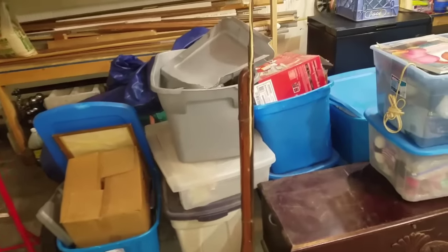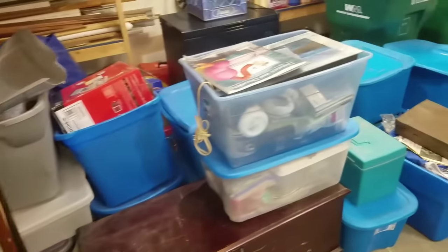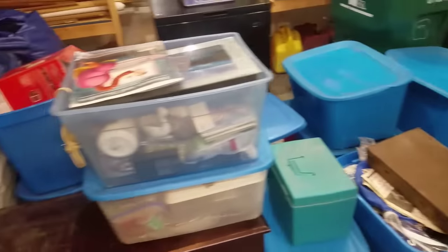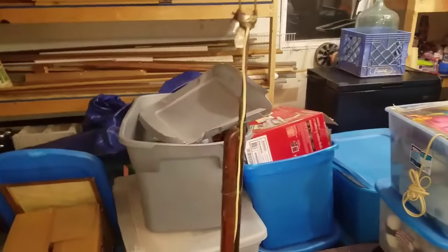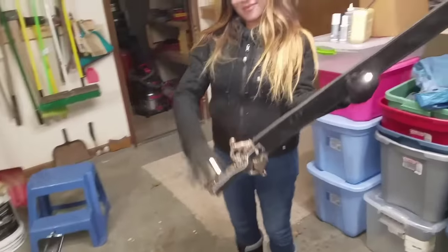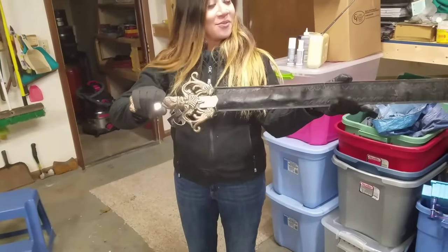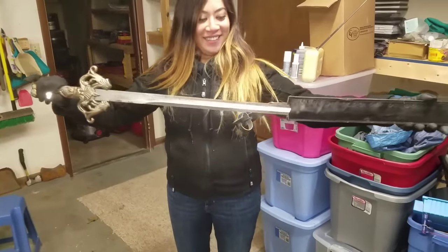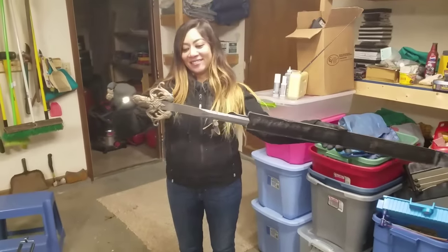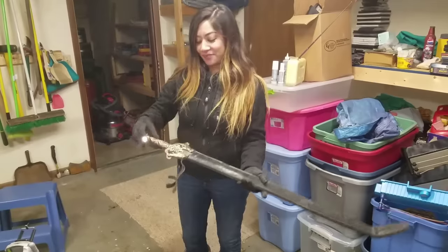These are the totes that we pulled out of the trailer. There's still more stuff in the trailer, but this is what we're going to try and sort through this evening. What got us really excited is this rifle lamp. Really cool. But the other thing that got us excited, George, what you got? This handy dandy sword. You never know when you need it to slice watermelon or anything else, right, babe? Right. All right, let's dig in and let's see what we can find.